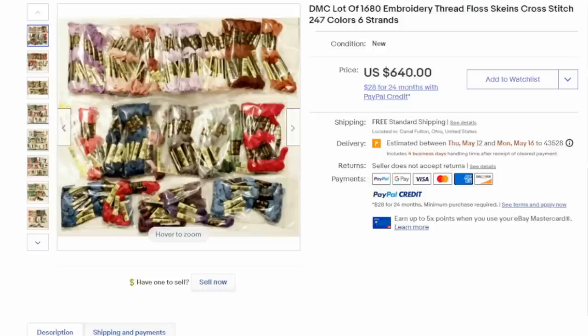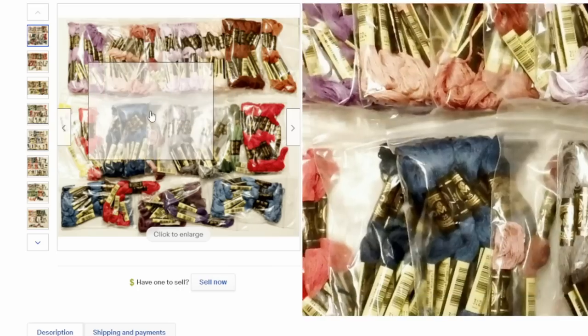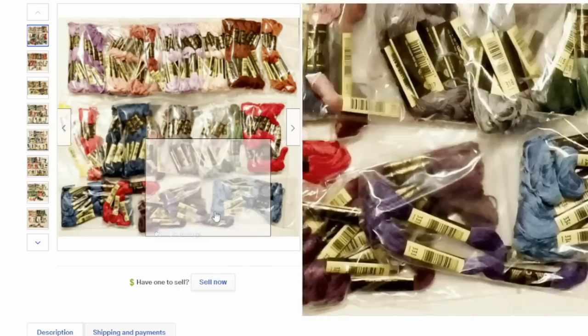Now, here's an example on the thread, the floss itself. DMC, as I said, is one of the most popular. This has 1,680 embroidery thread floss skeins. The skein is the actual packet of thread, kind of like a skein of yarn for knitting. It's the same exact principle. You can see how they come. There are many colors of the same one.